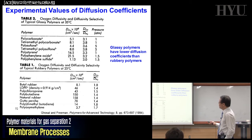If you take a look at these polymers, you have a polycarbonate, polysulfones, polyphenylene oxide, and polyphenylene sulfides. All of these polymers are glassy polymers, and for the glassy polymers, diffusion selectivity is not a big issue, but the diffusivity itself, diffusion coefficient itself, is very important. Okay? So this is the diffusion controlled polymers.